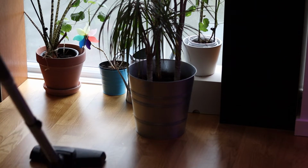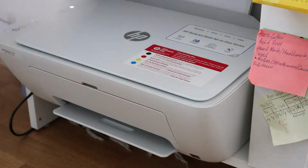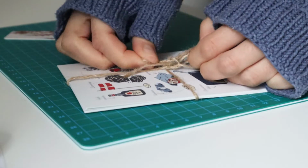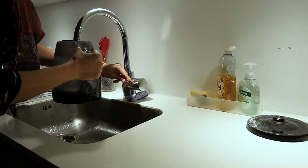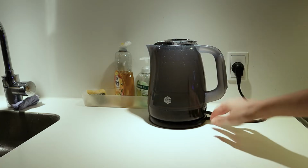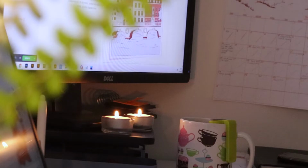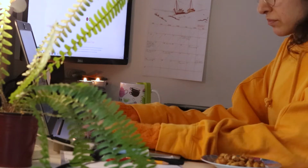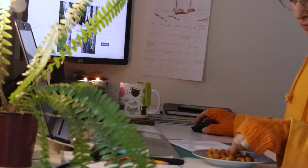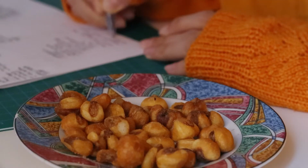I did initially have different plans, but I got a new order, so I decided to pack it the same day. I like shipping as soon as I can because having open orders makes me feel a bit unsettled. After that, I made some tea and did some more work on the website. I like to snack on some crunchy nuts, or in this case, corn.